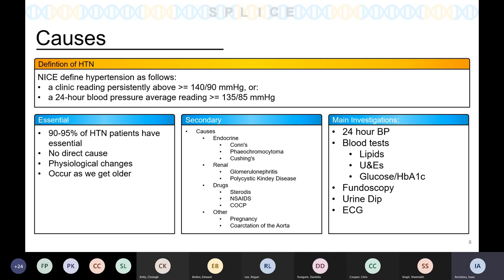Patients who develop hypertension are split into two categories. The vast majority, around 90 to 95%, have primary or essential hypertension. This is where there's no single disease causing the rise in blood pressure; as you get older, your body undergoes complex physiological changes that subsequently cause your blood pressure to increase. But secondary hypertension is where something else causes it, like an endocrine condition or a renal issue. I've mentioned some of those in that table for you to have a look at.